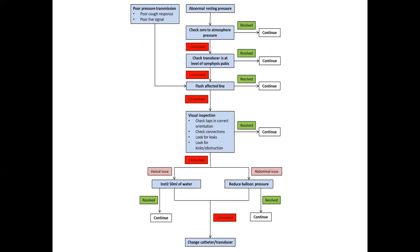Now, this is a slightly busy slide, so please bear with us. It's hopefully a step-by-step way of troubleshooting, so it might be useful for reference later on for those of you who are performing urodynamics already. And like we've just said, the problem is either that your resting pressures aren't transmitting equally, or that there's an issue with your resting pressure. And the way in which you troubleshoot those will be slightly different depending on what the initial issue is.